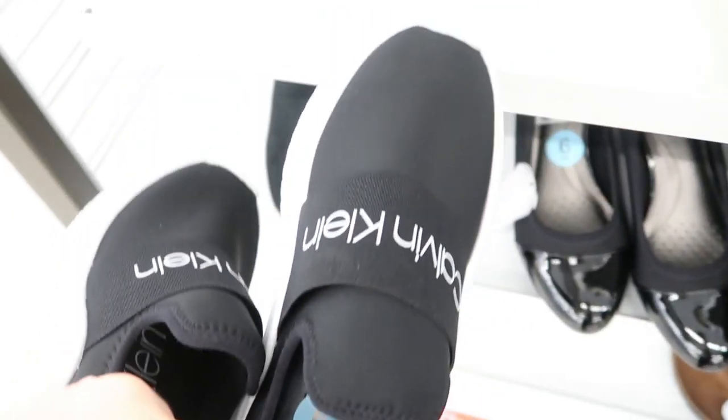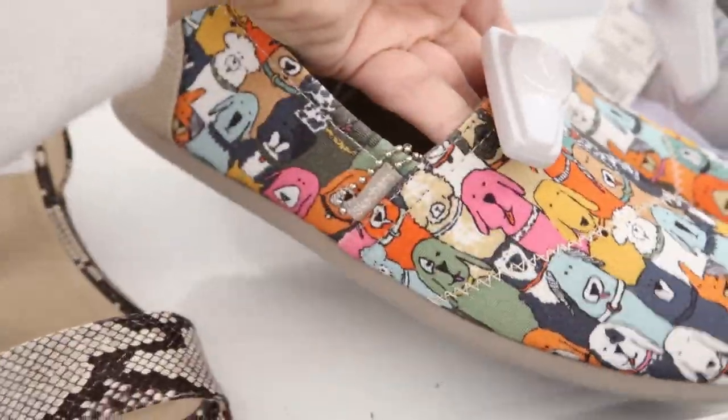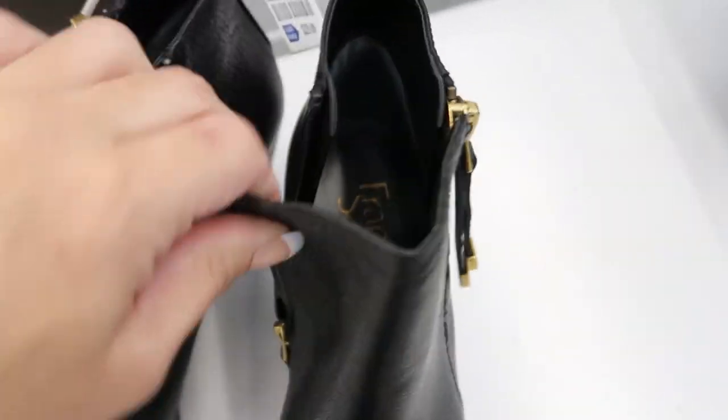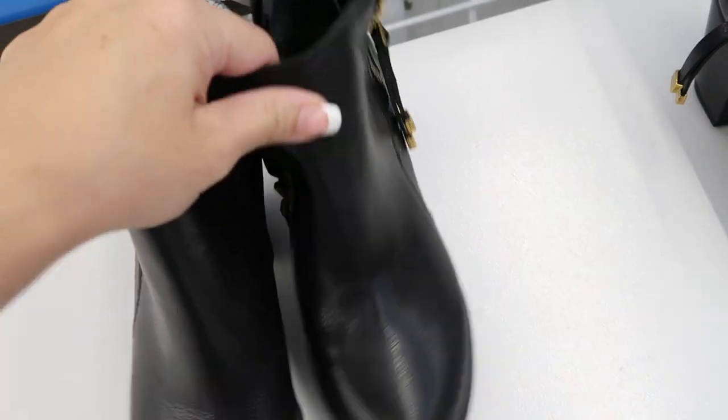These are $29.99. These Skechers are so cute. They're $22.99 with the little dogs. I think they have a lot of those. These are by Report for $11.99. And then lots of these Franco Sarto booties. They're $29.99. They just have a gold zipper. Yeah, they're two working zippers. Both perfect for the fall and the winter.